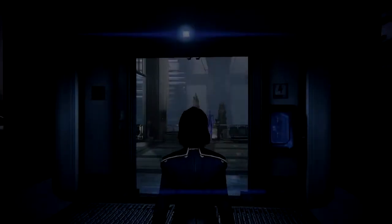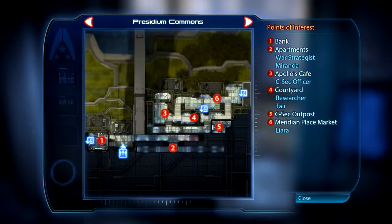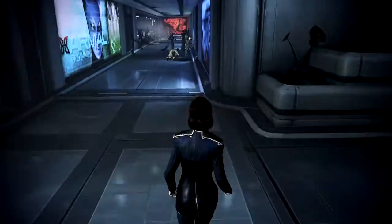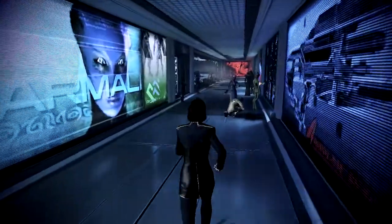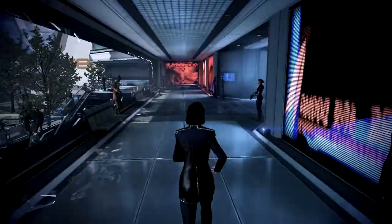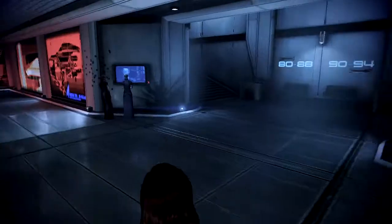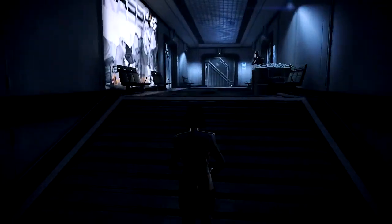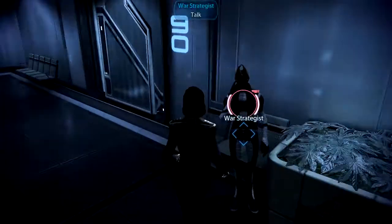Because I believe I have a lot of stuff to hand in now here. Arriving at Presidium Commons. Yeah, there's some things. So, let's first head to the apartments, because Miranda wanted to meet there, I think. And there's also a Solarian researcher here who wanted something.